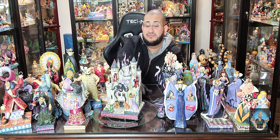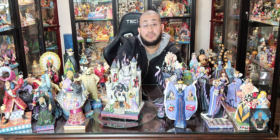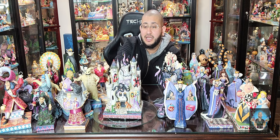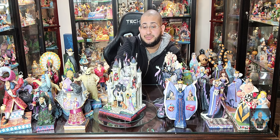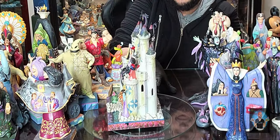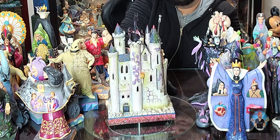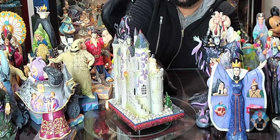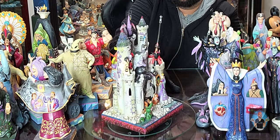Now, you did see this piece before if you watched my previous video on the top 20 most expensive pieces ever made from Disney Jim Shore. This is definitely up there. This piece is a first of its class. As you zoom in, it is a 360 castle with pumpkins. The windows look like ghoulish windows, and there are skull windows. And it's surrounded with a bunch of villains.